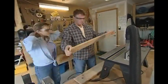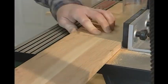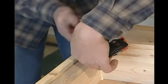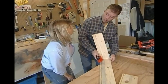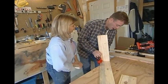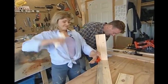The next step is to cut a groove in the side panels to hold the drawer bottom. Then Rick and I can put it all together. I got a tip for you. If your glue is cold, you can sit on it or hold it between your knees. Okay, I'll remember that. Glue girl and her fancy glue tips.